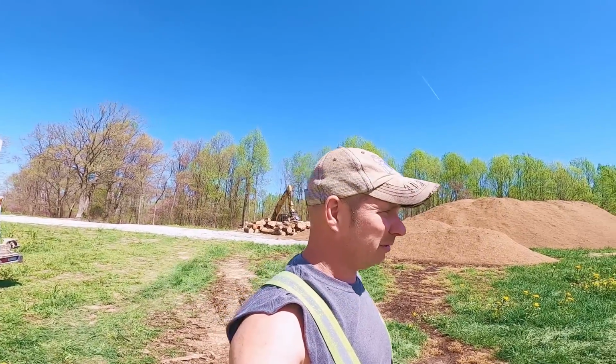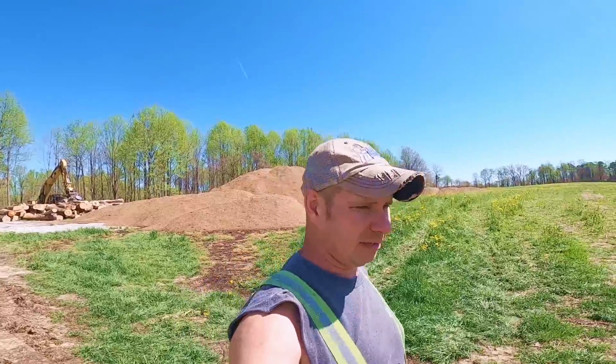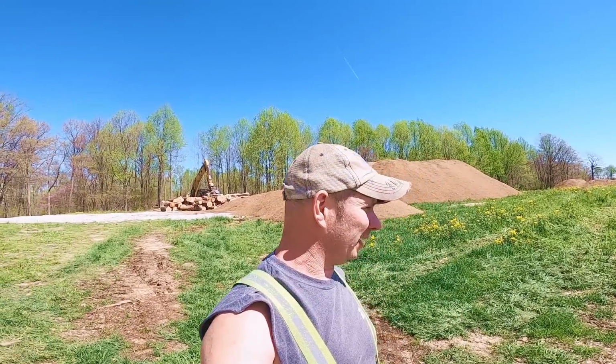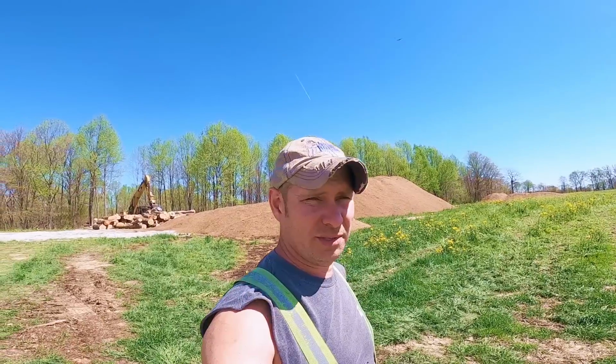I've been at the mill all week, working my butt off. File room, working in the mill, pulling lumber, mechanicking, running the wheel loader, just whatever needs done. I think I debarked for a while there, but just whatever the guys needed me to do this week. But it's Thursday, and I come out in the woods.